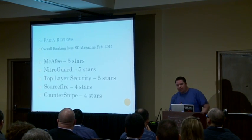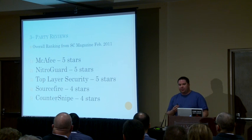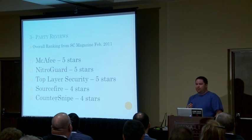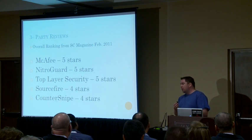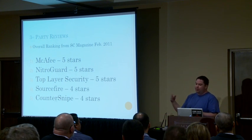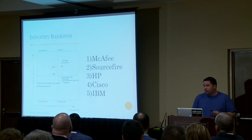So I started looking at the different ways to approach this. The first thing that came to mind was third-party reviews. So I looked at SC Magazine. They had a great article back in February 2011, and it ranked each of about 5 or 6 different vendors, and it gave them stars. And stars are awesome, right? If you have 5 stars, you're obviously better than somebody with 4 stars, right? So based on this list, I'm automatically able to eliminate SourceFire and Countersnipe from my list of tools. The other thing you can do is look at industry rankings.